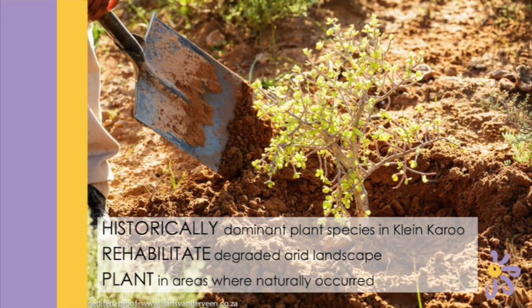The GCBR's Jobs for Carbon program aims to rehabilitate degraded arid landscapes by planting spekboom where they used to naturally occur in the past. Spekboom is an iconic plant that historically dominated large parts of the arid Little Karoo. Spekboom is one of the best carbon sequestrators in the world. This makes it a powerful tool in the fight against climate change and the move towards a zero-carbon world in the near future.